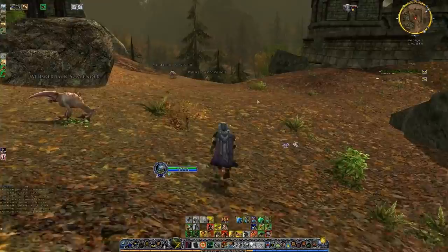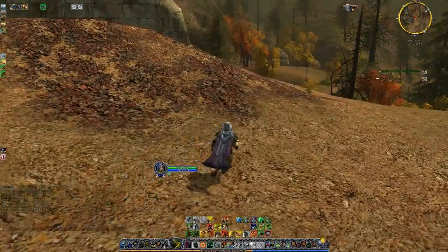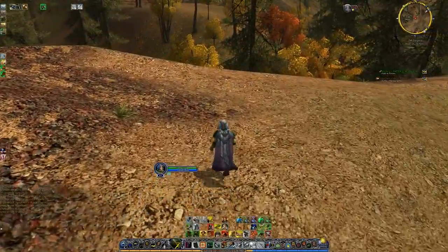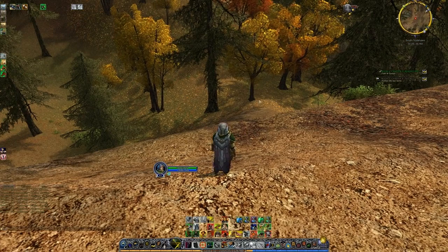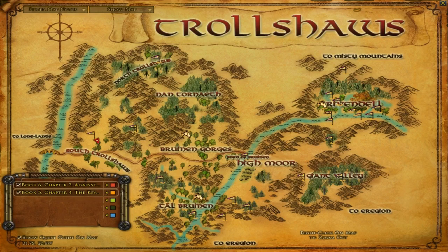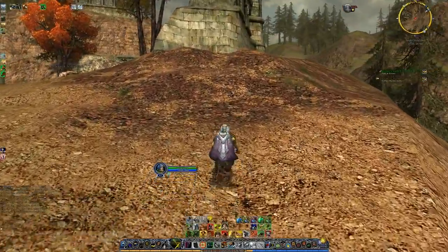It's pouring rain outside my door at the moment, so I'd much rather be in the Troll Shores. Now anyone who's familiar with the book and who's familiar with the Hobbit will know what's coming up. Now where the hell am I? Let's have a look. I think I probably need to carry on going more north.